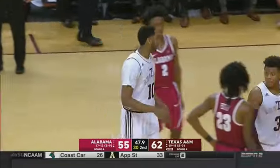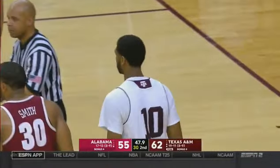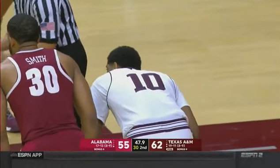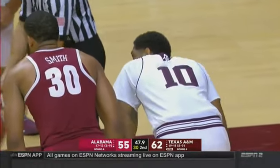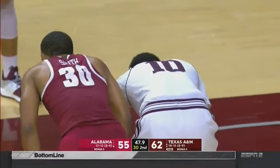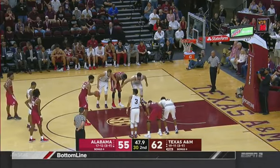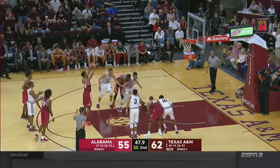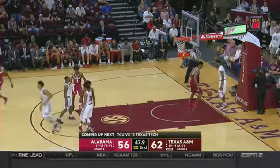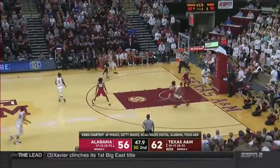Joshua Morelos and TJ Starks both return. I thought J.J. Chandler gave some really good minutes for Billy Kennedy in the second half. His activity, his energy, his on-ball defense, very strong for A&M. Senior playing his last 48 seconds at home. Number 10 in white. Key knocks them both down. Leads down to 6.